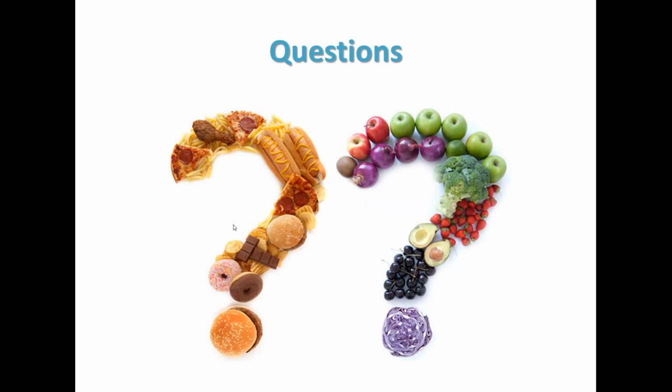Okay, I'm going to try to mesh two questions together. Is too much fresh fruit bad for you? And also, can you eat as many fresh fruits and vegetables as you want, or should you limit that?